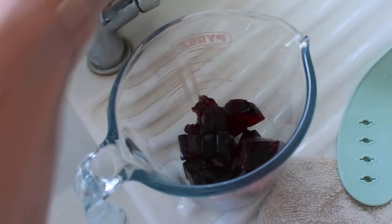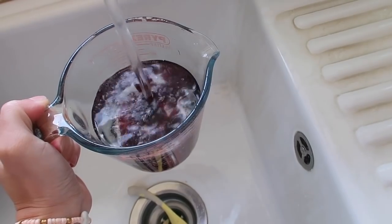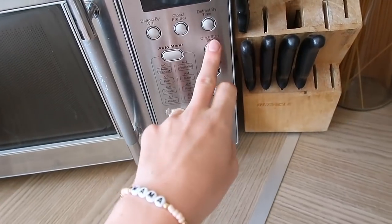Right, how do you make your jelly? Oh, I know which one she has now, the powder one. Oh, she has the granules. Yeah, the ones that are in the packet and you just put in cold water. Cold water, in the microwave. 2 minutes on high.